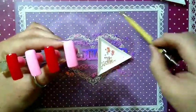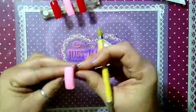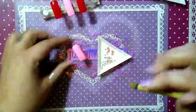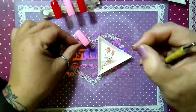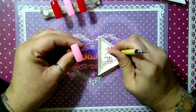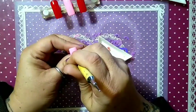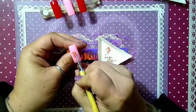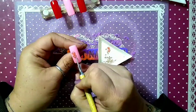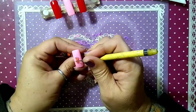Alright. We're going to put these in different stages. Feels wonky. And this is the red. We should bring it down this edge.